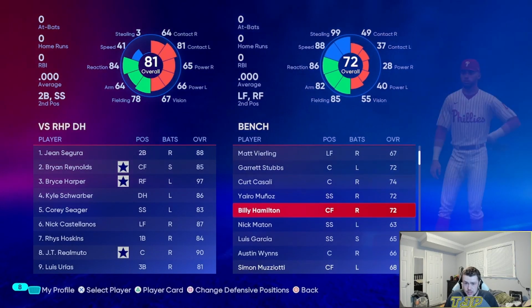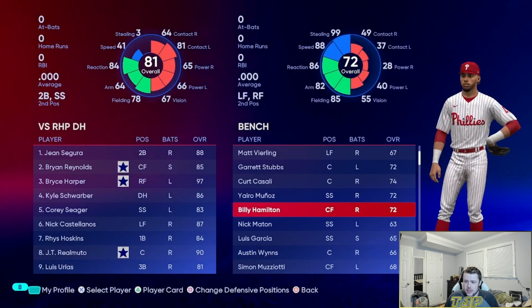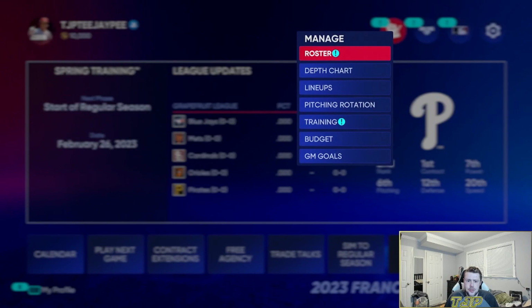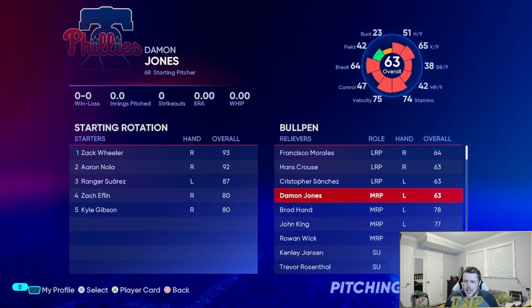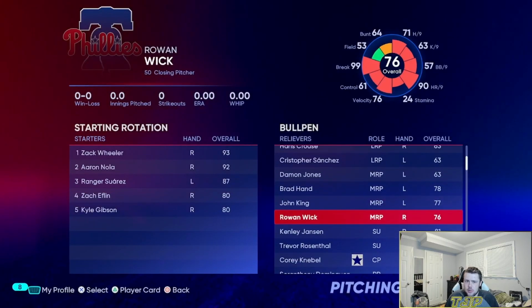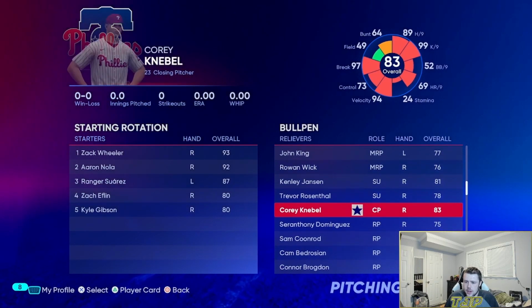I also picked up Billy Hamilton, just to have another outfielder. I don't see him playing too much, but we'll see what ends up happening with him. Rotation-wise, Wheeler, Nola, Suarez, Eflin, and Gibson. It's pretty solid. And then in the bullpen, we got Brad Hand back, John King. We still got him. Rowan Wick, Kenley Jansen. Like I said, we added him. We got Corey Knebel, Trevor Rosenthal.